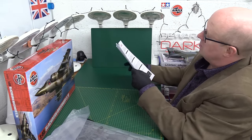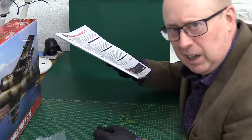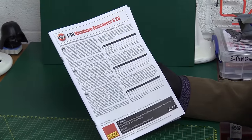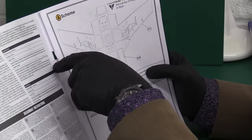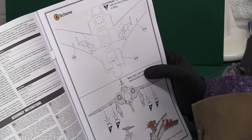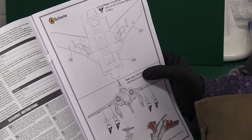Where's mine ripped? Without further ado, I'm going to zoom you in and we're going to have a look at these instructions. Hats off to Paramjit, who's designed this, and we'll have a good old look at it. Now then. It's telling you at the beginning, that's got a rip in it, hasn't it? It's telling you at the beginning, if building A scheme, you need to drill out 12 holes.